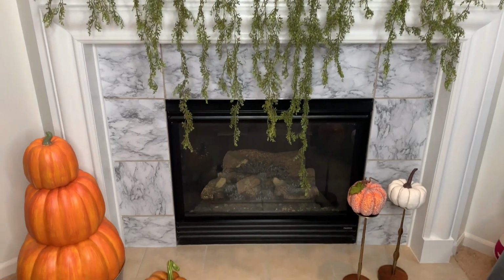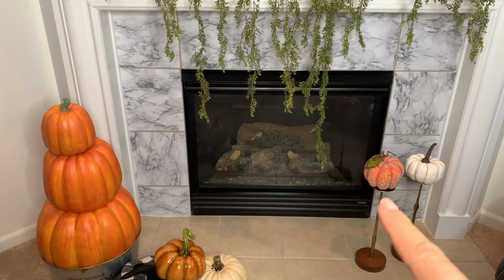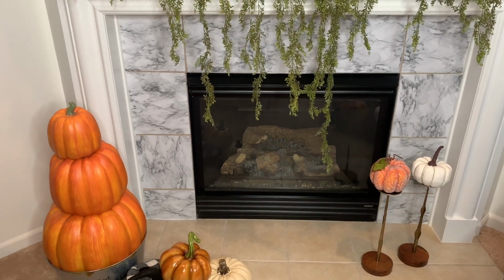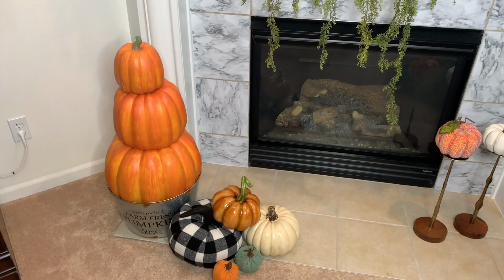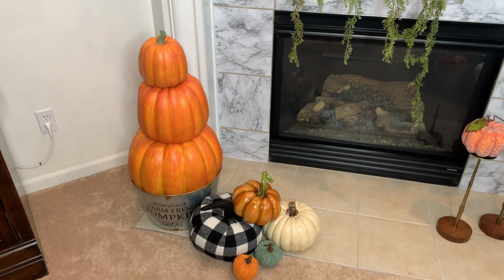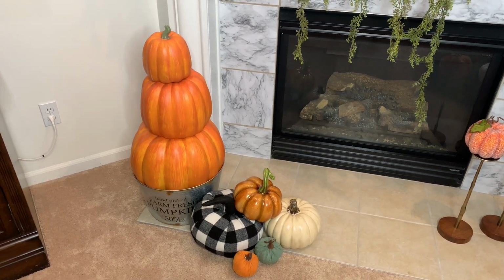And then if I move down here, I have 2 candlesticks that I already owned and 2 pumpkins that I've had for several years also. And in this corner, I have my 3 stackable pumpkins that I got from the Home Depot. Also, I think we got those for $10 last year.